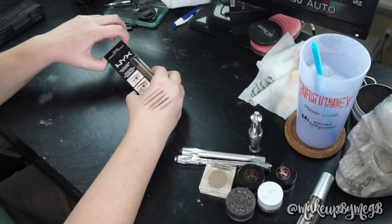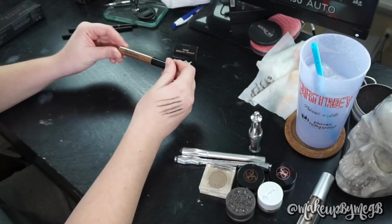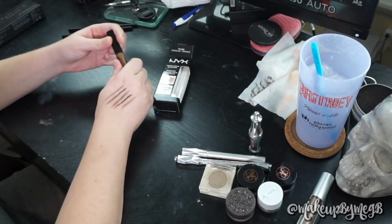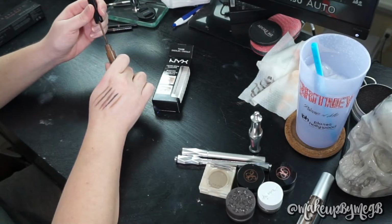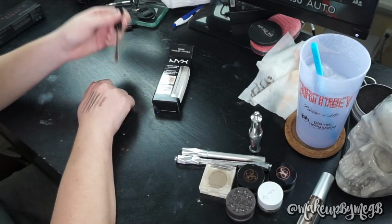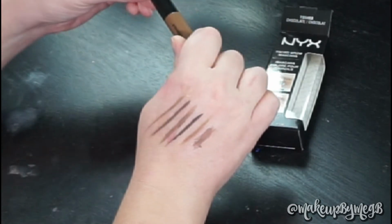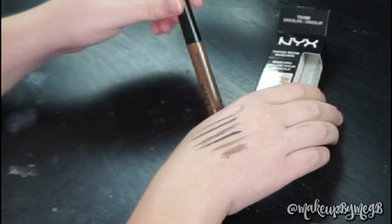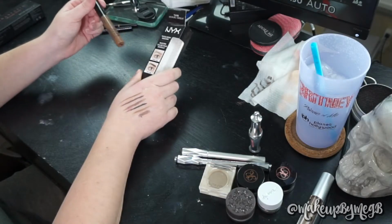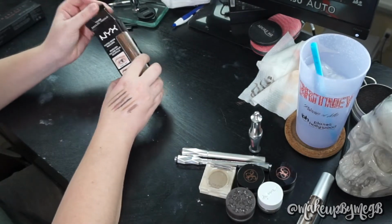Now, I can't remember. I want to say it was Glamagore Mikey was recommending this product. This is a NYX Tinted Brow Mascara. This is in the shade Chocolate. It just wasn't the right shade for my brows. It's too red toned. It's kind of hard to see swatched, but in person it's a little too on the red tone side. So the color just didn't work for me, and I had really high expectations, and it just didn't work out how I wanted it to. So I'm going to get rid of it.